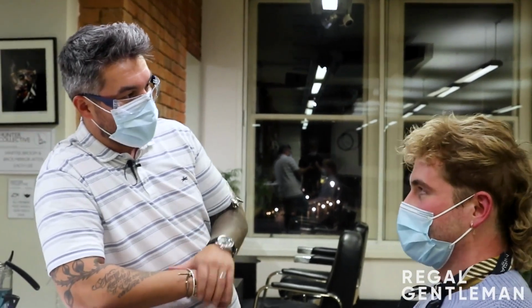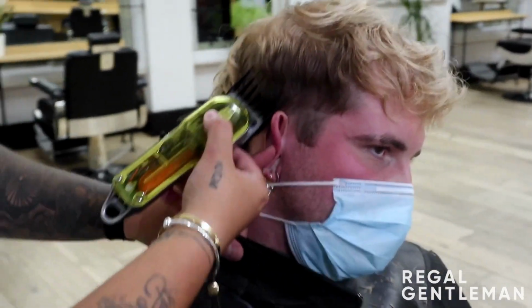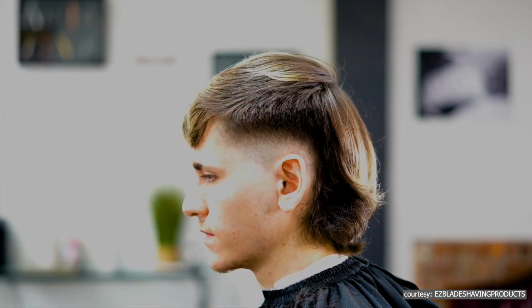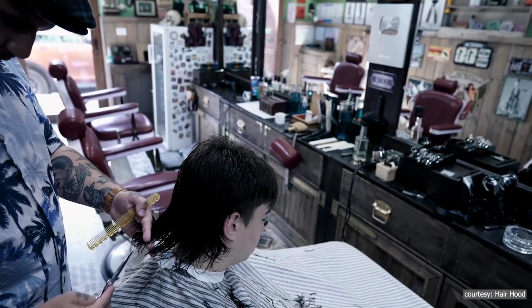Tell them you're growing a modern mullet and ask them to clean up the sides and edges without cutting the length. The goal is to maintain a neat appearance while letting the hair grow to the target length. Trimming the edges will also help keep your hair manageable and prevent it from looking unkempt.